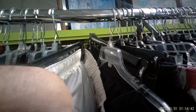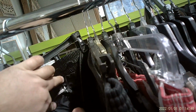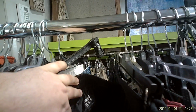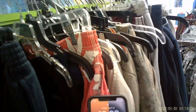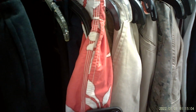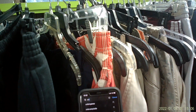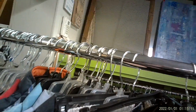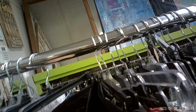I don't remember what the brand on that was, but I think there was some condition issues with it as well. This was a really awkward camera angle, but it was the best I could do with the space in the store. A lot of stuff to comp in here. It was just like a lot of brands I'd never heard of that had interesting designs and stuff, but a lot of these just didn't pan out.